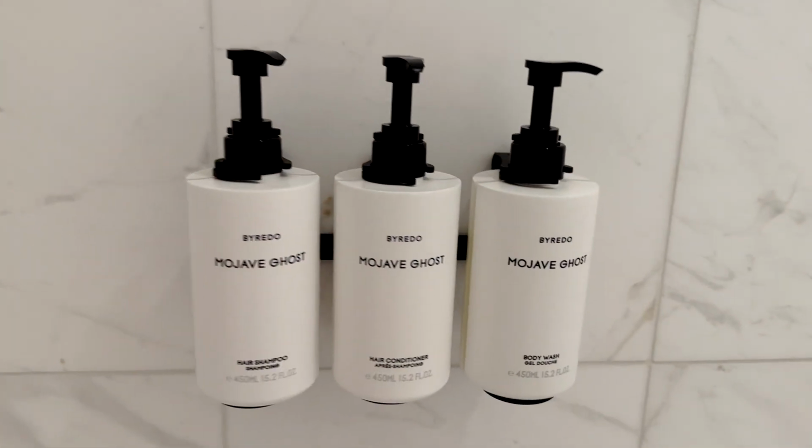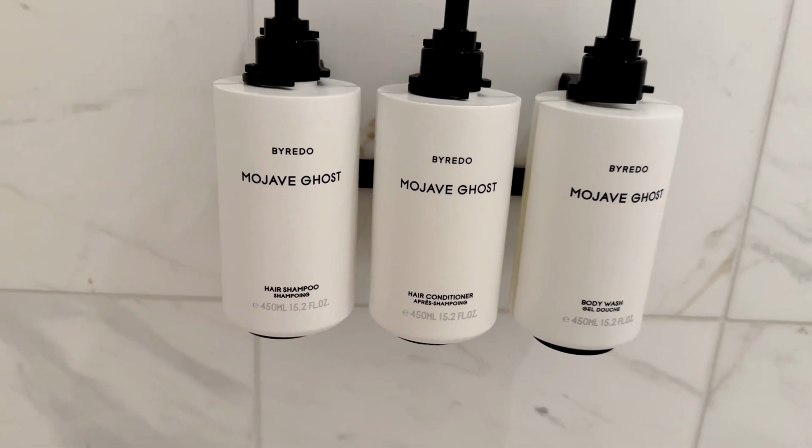And then I have the shower itself. I'm 6'4". And look, I can stand under the shower head, I could jump, and I'm perfectly fine. That's a very rare thing, especially for people my height. I'm usually ducking underneath a shower head. And of course they have these hand pumps for shampoo, conditioner, and body wash.